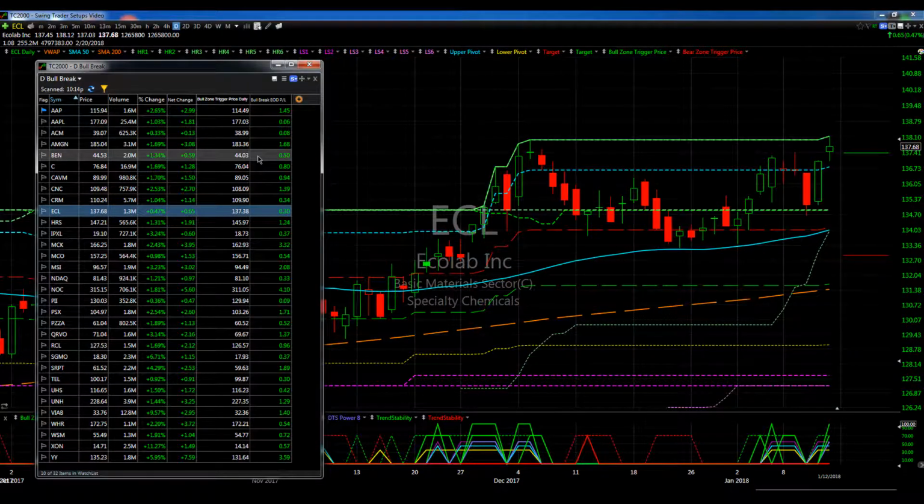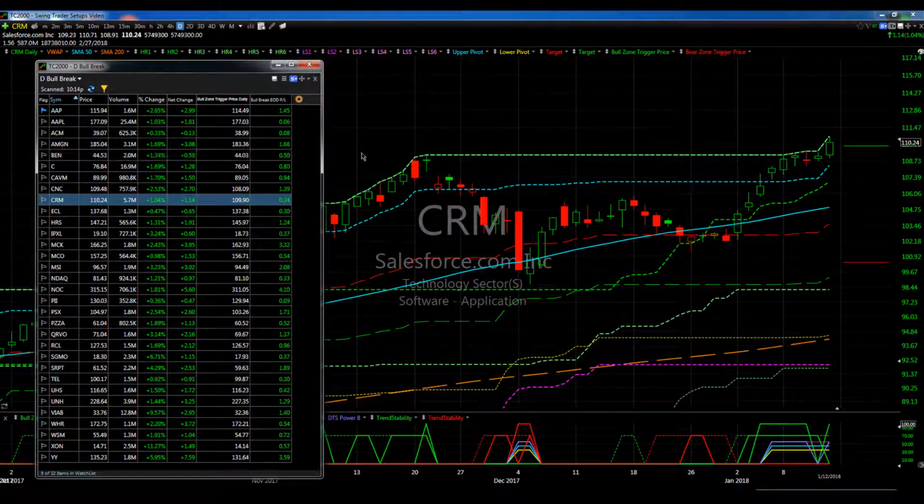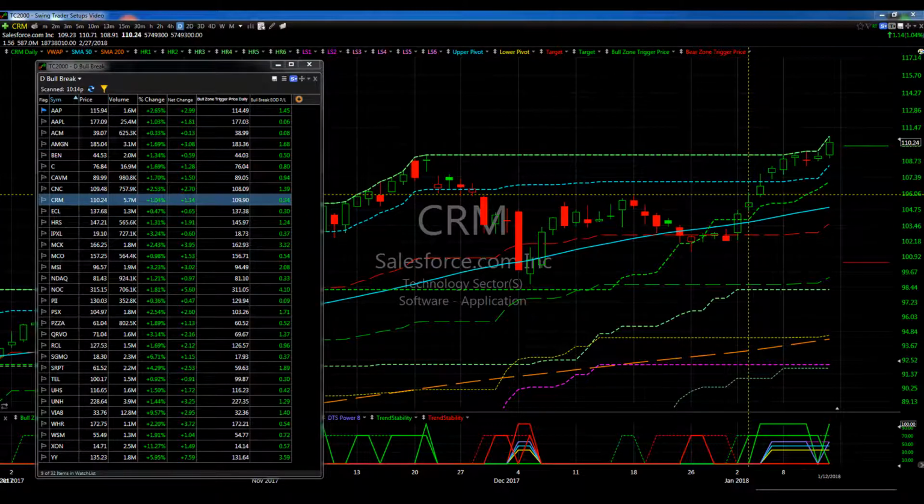CRM's a popular stock. It actually hit the daily bull zone intraday right here, and then the next day opened up right there. A little gap up right into the bull zone on that morning, and that was 7 days ago. Got about a $4 move up. Not a stock I day trade. Again, one of those that I just don't find the interaction.